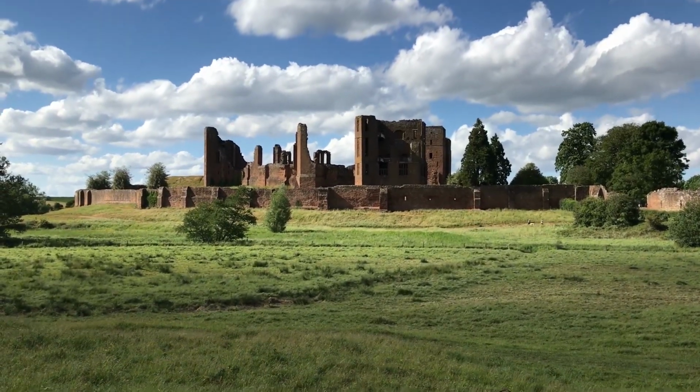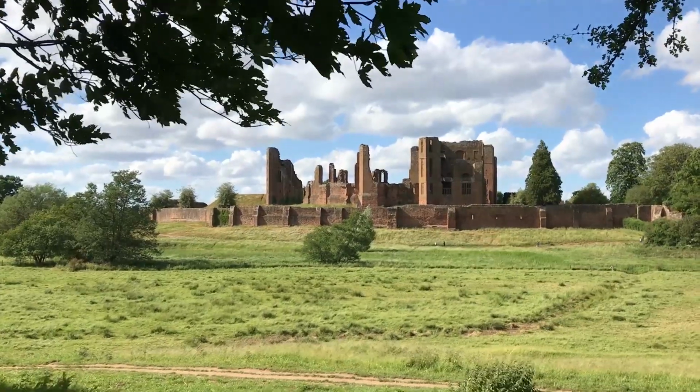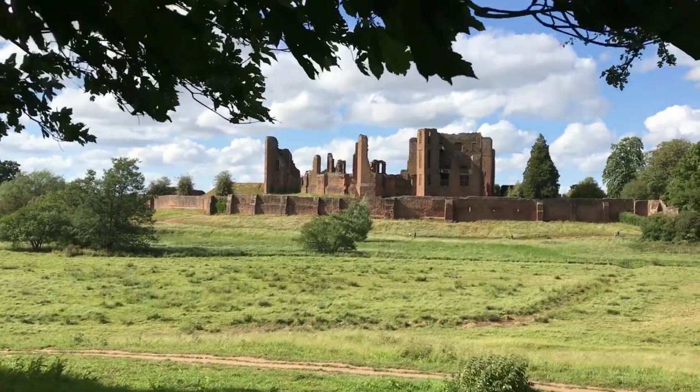This is the easterly frontage across the meadow. Don't forget those footpaths. You can see a couple of people walking around there in the distance. Magical place.